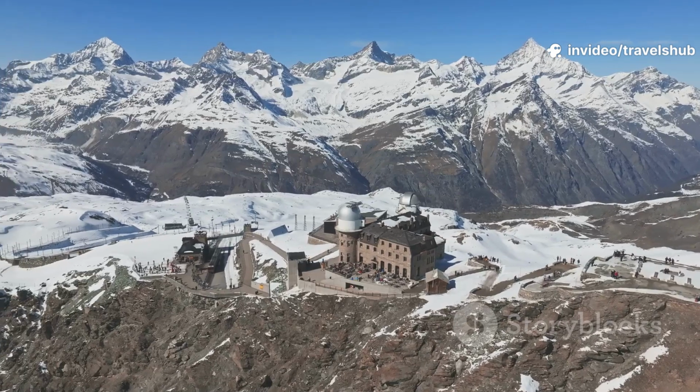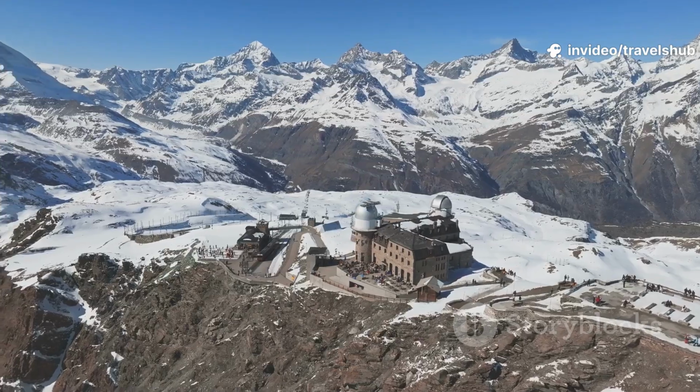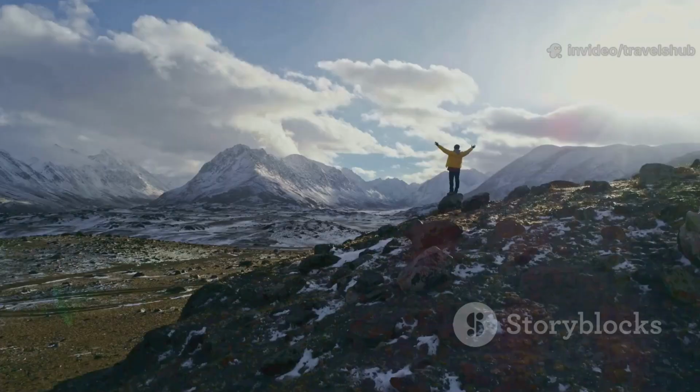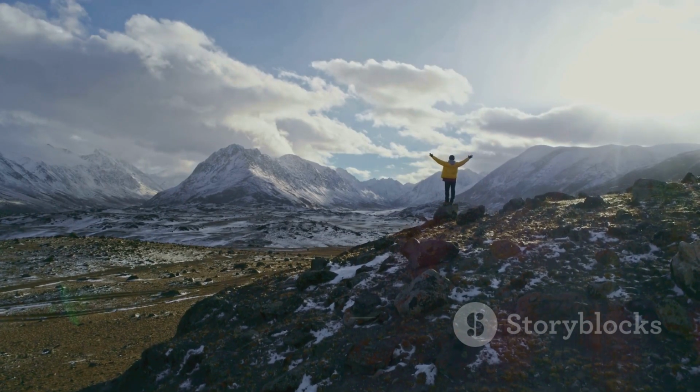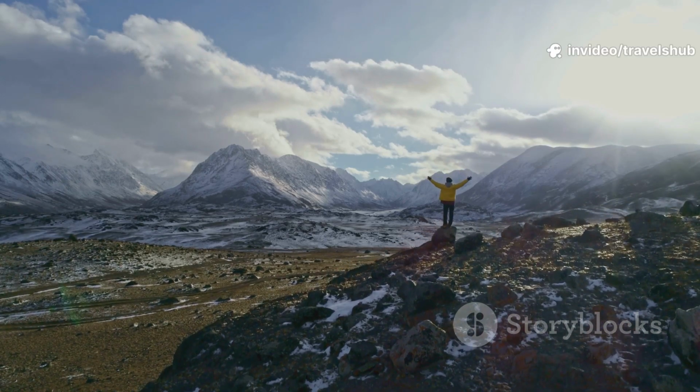And the reward for your bravery and perseverance: a night spent in what can only be described as the most epic hotel room on Earth. This is far more than just a stay in a hotel. It's a genuine achievement, a badge of honor that you'll carry with you long after you descend.